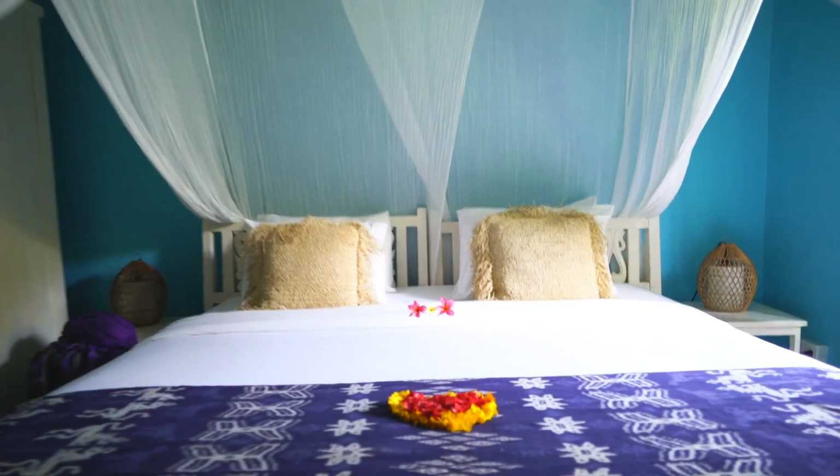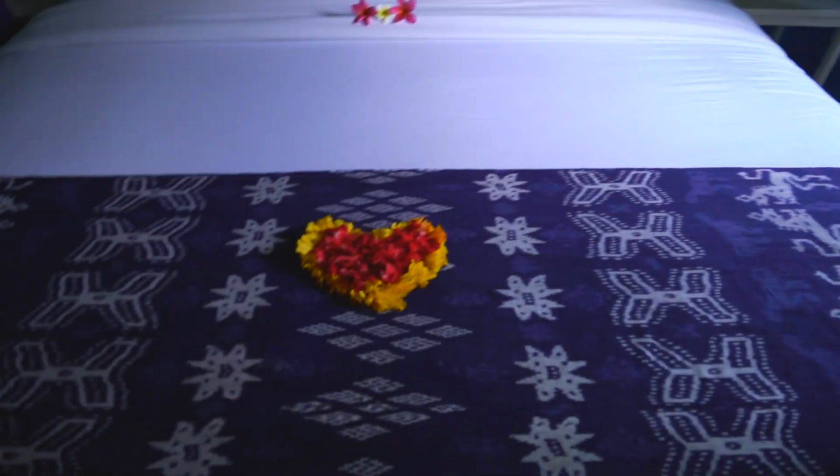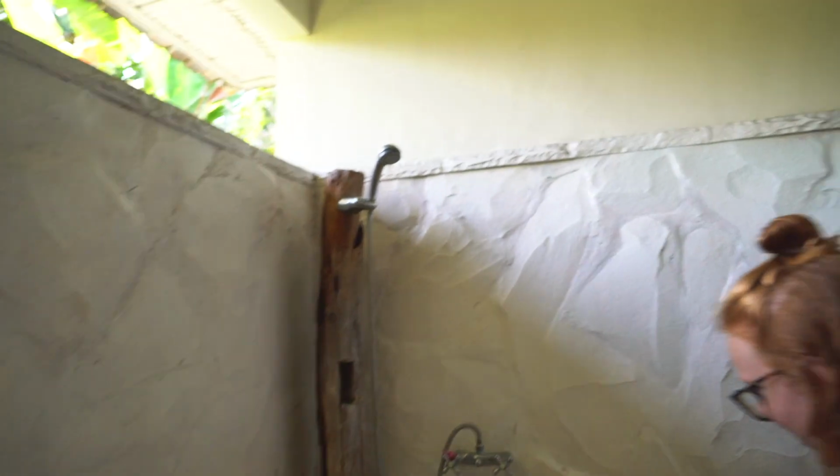This is our room. Check out this bed. Absolutely amazing. They have this little flower heart right here. So cute. And check out this bathroom. A lot of the bathrooms in Bali are outdoor, as you can see. So you get privacy, but you get all this fresh air and the breeze, and you can hear the sounds of nature. It's very nice. And the shower is just like completely open over here. That's very cool.